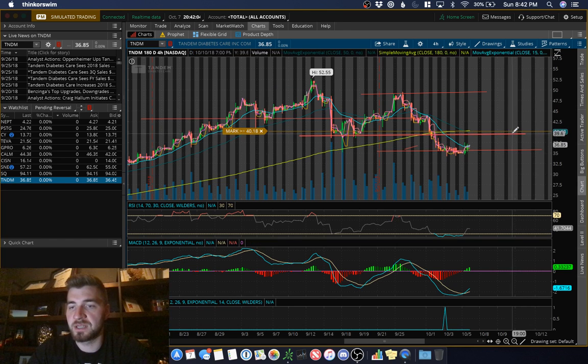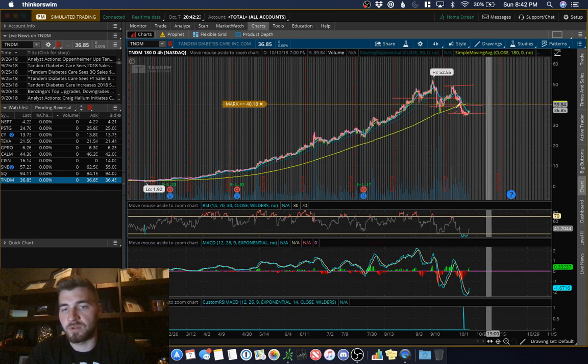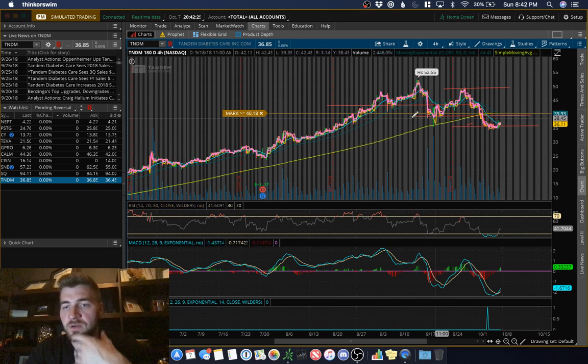So I would look at the $40 mark essentially as a new level of resistance. I would not be surprised if it hits and then sells off again. And from this point, sometimes you look at the EMA here and you're like, oh, it's crossed the EMA, it's on its way back up, but that's not the point on this one because the overall trend is in the other direction.